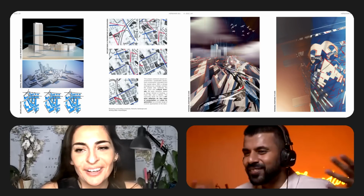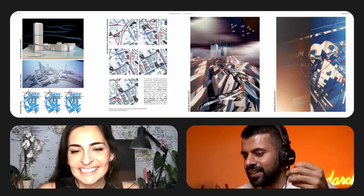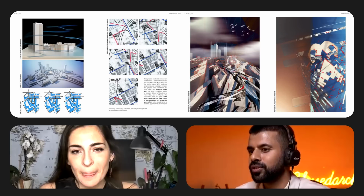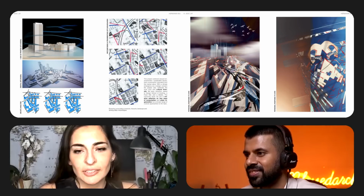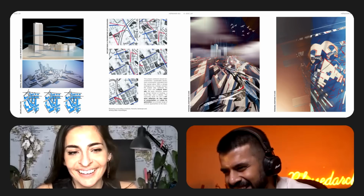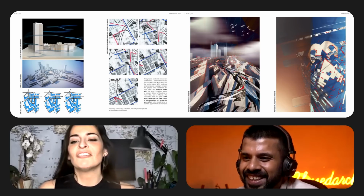Yeah, I'm going to be honest, this really caught my eye. I love how she also used those paintings to demonstrate what her project was in a very abstract way. Yeah, but in this case you really don't understand what the project is. I mean, yeah, it's just graphically, it looks nice. Yeah, graphically it looks amazing.